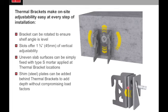One thing to point out here is that when we step back and talk about the delegated design process, we also go through the chain of creating a submittal. Once that submittal is approved, we send fabrication drawings to the mason for him to identify if there are any areas in the slab that are out of tolerance, because the brackets themselves as a standard are made at ½ inch increments.